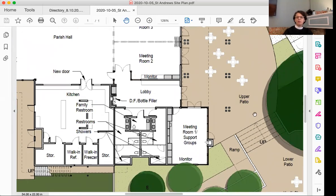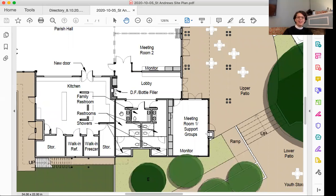When you come up into the parish hall, the main entrance is here into the lobby. When you enter into the lobby, you'll find a water fountain and a water bottle filler. There are some cabinets and storage areas. This is a window partly into this space to get some sunlight in, natural light.